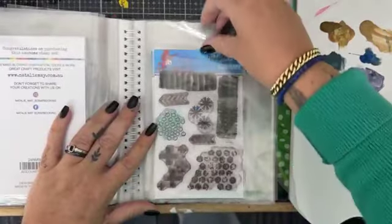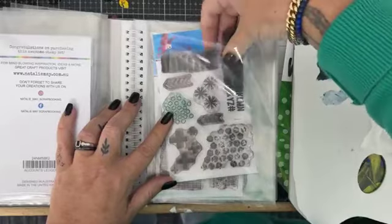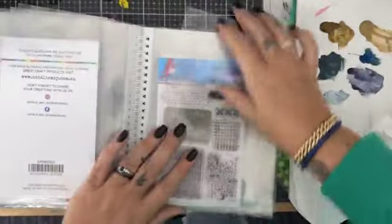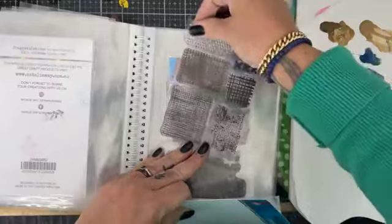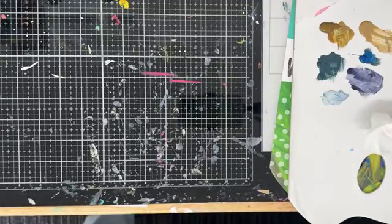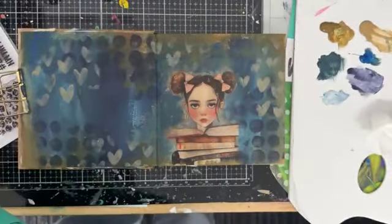And I feel like I need to do some words. So I'm going to grab this guy, and I'm going to grab this very underrated stamp set. I'm going to start with the grid for texture first. So this stamp set is called Media Marks 2.